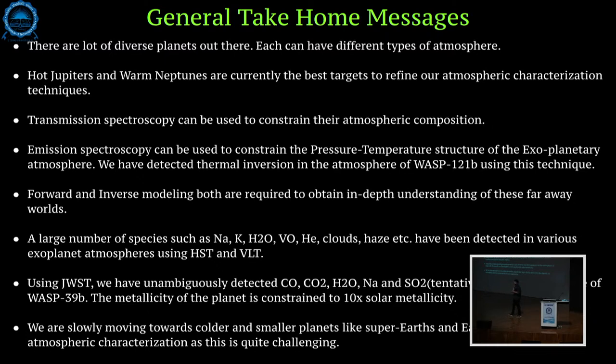Basically, there are a lot of diverse planets out there, and each can have a different type of atmosphere. Hot Jupiters and warm Neptunes are currently the best targets to refine our atmospheric characterization techniques. Transmission spectroscopy can be used to constrain the atmospheric composition. Emission spectroscopy can be used to constrain the PT profile. And we have done this for WASP-121b, where we have detected a stratosphere.